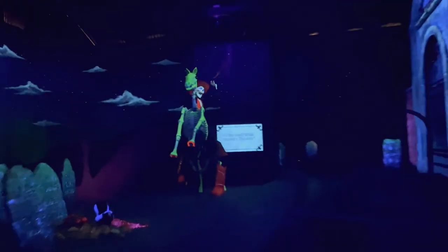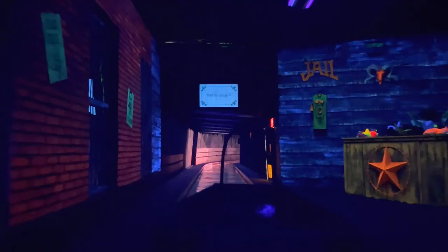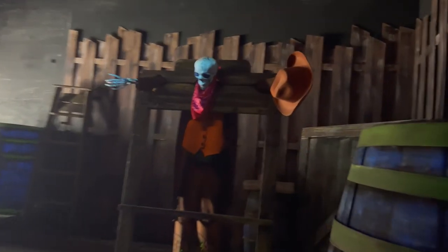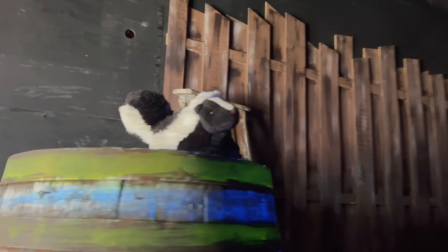Hey you, what a stinker. No trespassing. Smell what Harold's thinking. Escape. He's reaching. He's trying. Is that a cat on the gun or it's a kitty cat? There he is in the stocks. Unable to escape. Is that a skunk? It's a skunk.